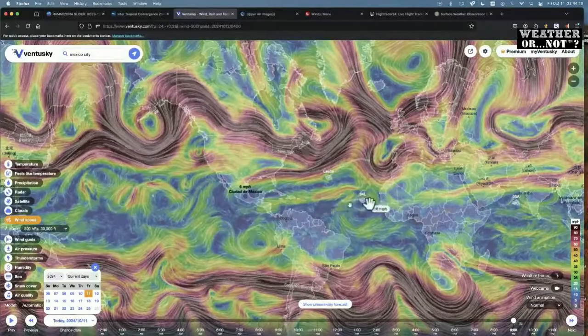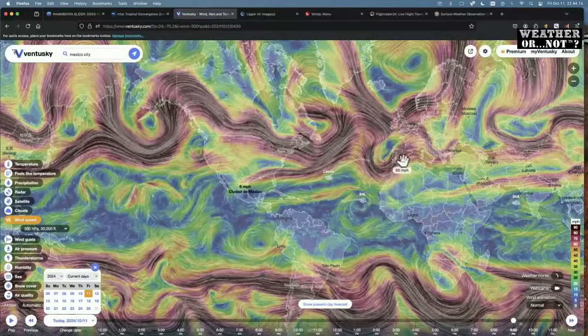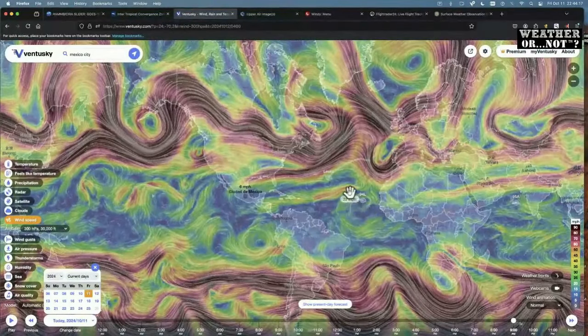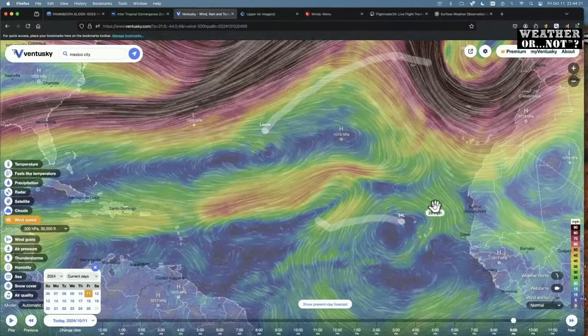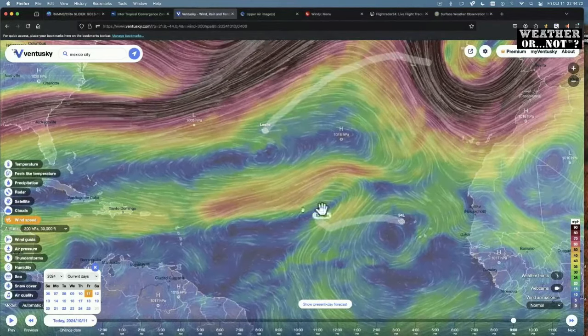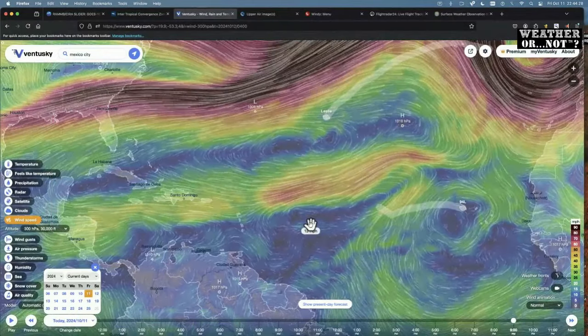Hurricane Leslie is moving up towards France or towards Spain. I believe there was some geoengineering or some testing going on out there. I believe it was the Germans and the French, right in that spot, actually, around about when Helene was happening.